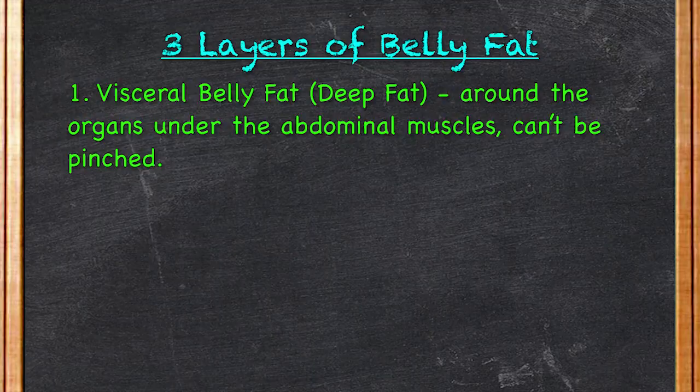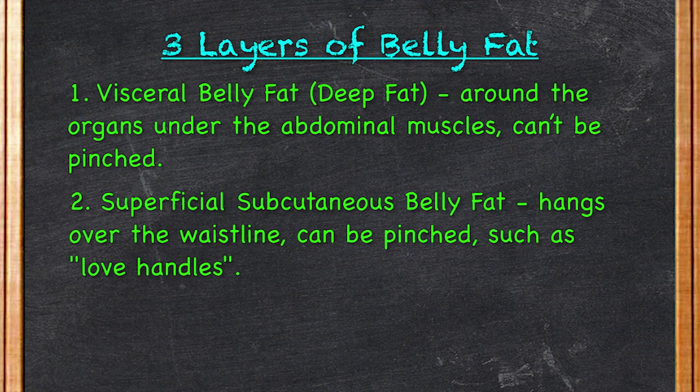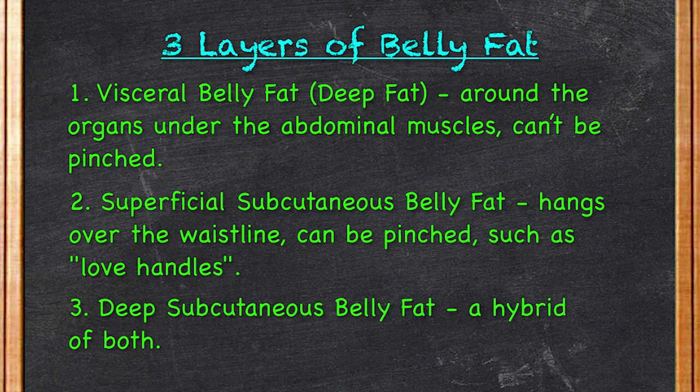It is a very detailed article, and so I am going to try my best to provide you with as much information as possible. So let's first start by understanding what makes up belly fat. There are three layers to recognize. First, visceral belly fat, which is also known as the deep fat. This lies around the organs under the abdominal muscles and can't be pinched. Second, superficial subcutaneous belly fat, which hangs over the waistline, and this can be pinched. Third, deep subcutaneous belly fat, a hybrid of both.